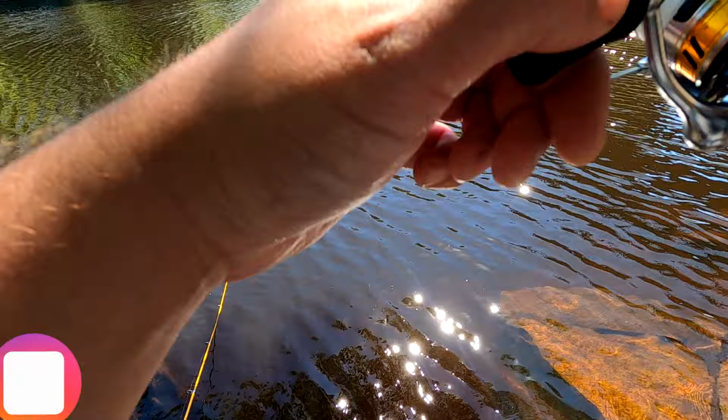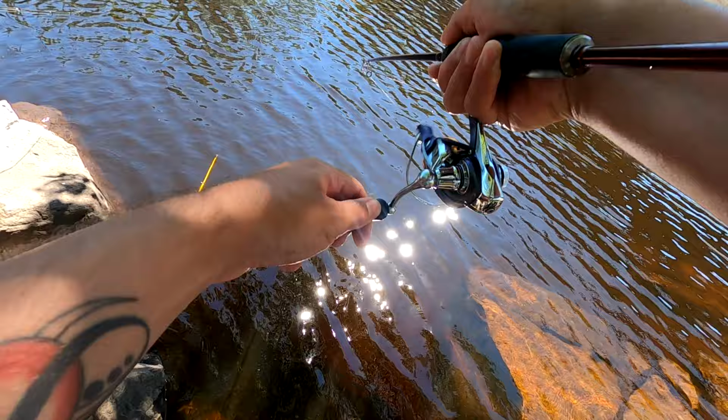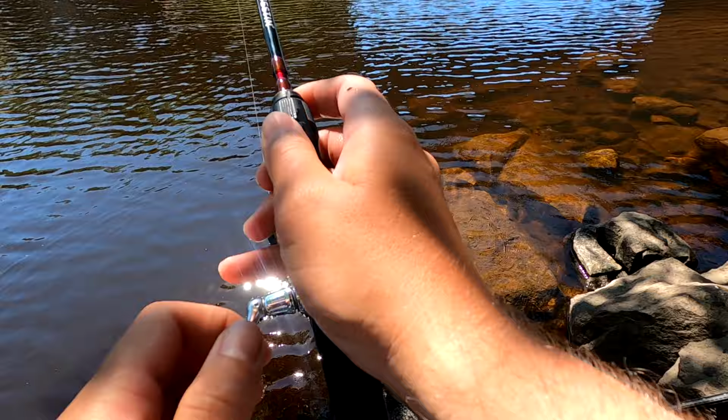Oh, dude, that's a bigger fish. Can you take the net? That's a better fish. Oh, I lost it. That was a pretty decent fish, man. Did you see it? Yeah.